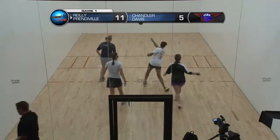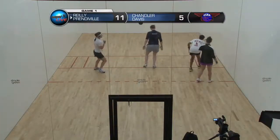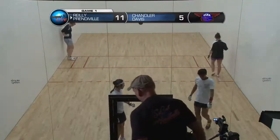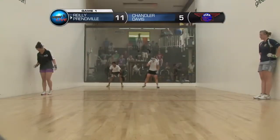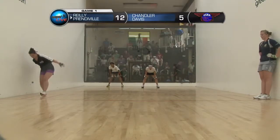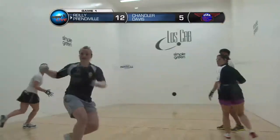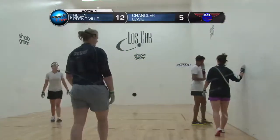See, they need to do more of that. Instead, they're hitting it to her right hand. Aisling Reilly. She's not going to beat you left-handed. 12-5. You know, she'll keep the ball in play. Up. You all right?